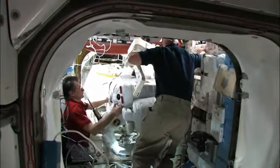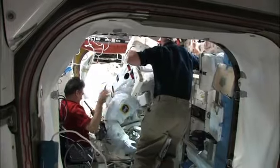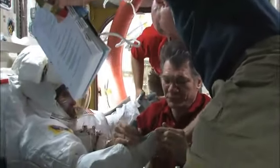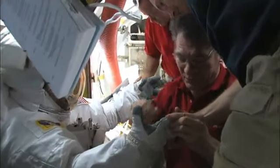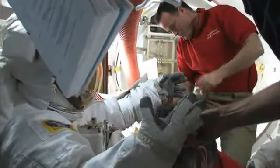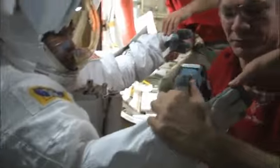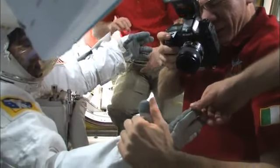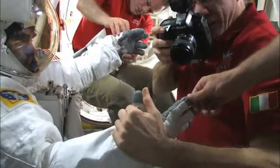Something we've been doing since the shuttle days, but we have a team of folks that work really closely with the crew, and they go in and they look for sharp edges on any of the surfaces that are going to be exposed to try to avoid getting up on the station and accidentally cutting the suit.